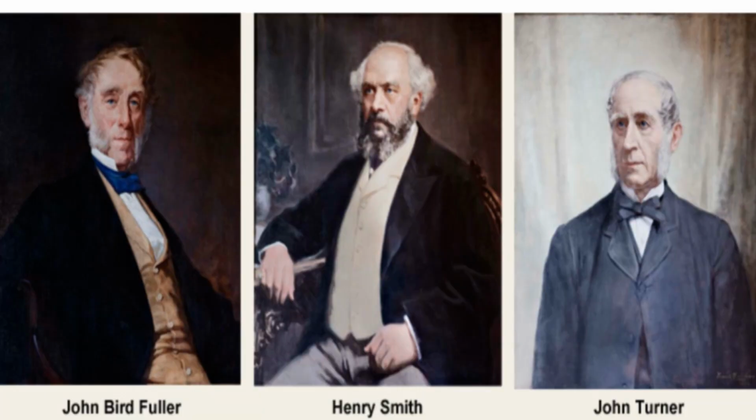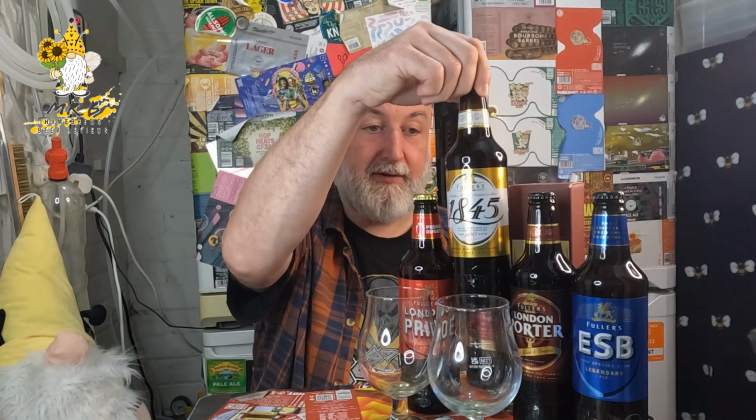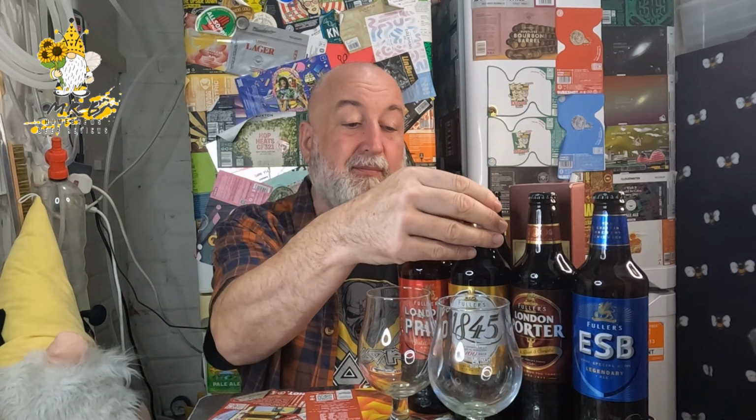And then they had little financial problems, and then I think it's about 1839, around there somewhere, John Fuller came in, and then he passed it on to his son, and then his son got involved with Smith and Turner, so they joined in 1845, which I think that beer, if I'm correct, is called 1845. So that's the beer that basically celebrates when that brewery came together. So it became Fuller's, Smith and Turner in 1845.